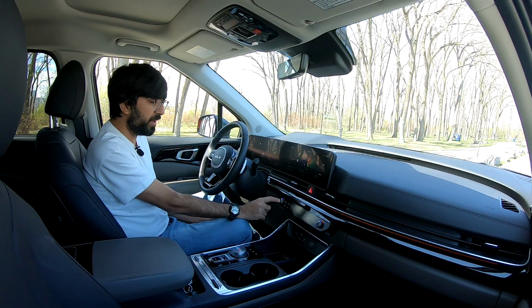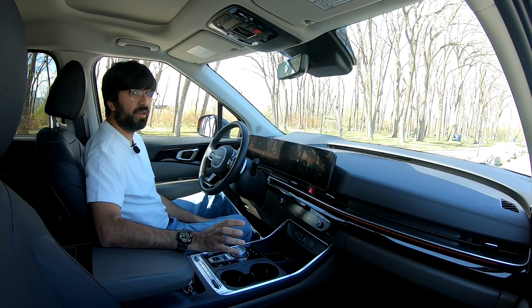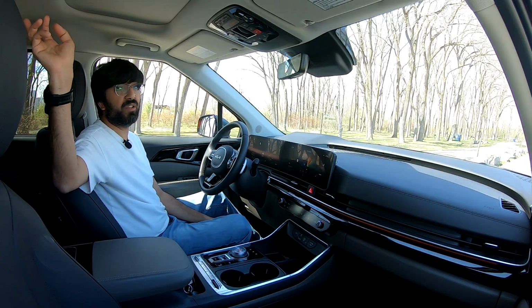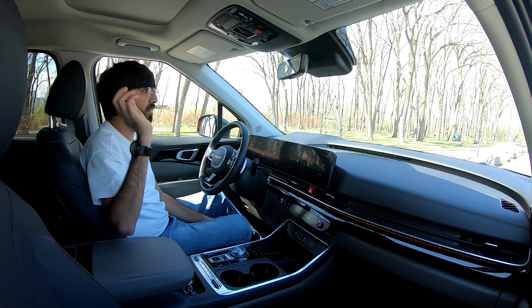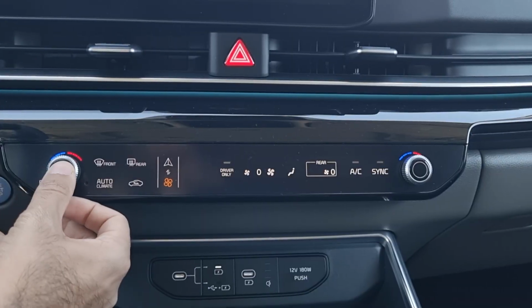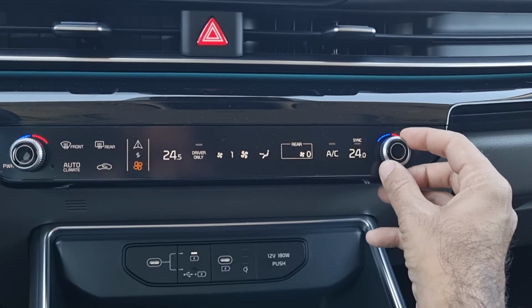So in order to operate that, you get tri-zone air conditioning system on this Carnival. The 2 zones are in the front, and the third zone for the second and the third row is mounted in the second row of seats. And in order to control the air conditioning, you press this dial on the left side to switch it on, which is the auto climate control right now.